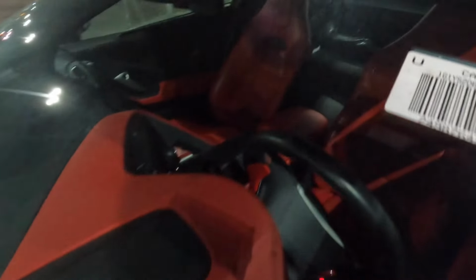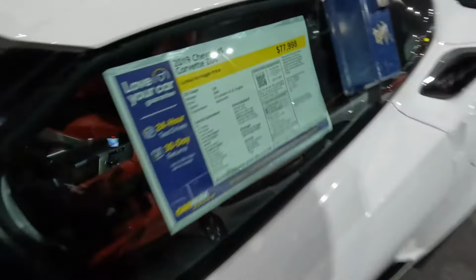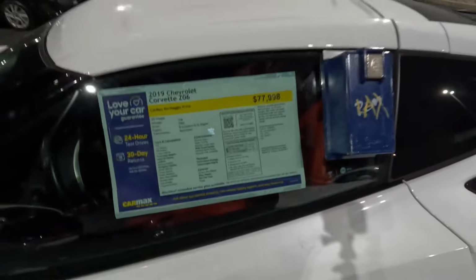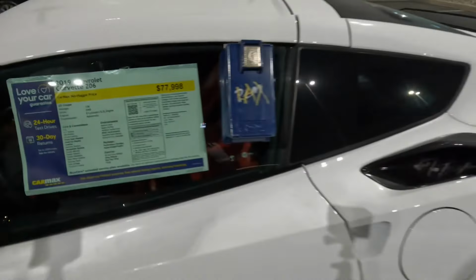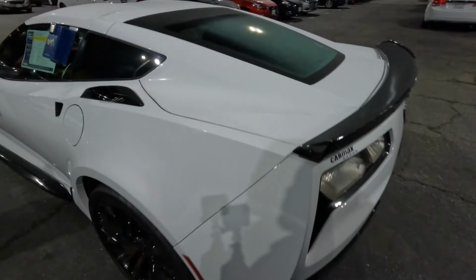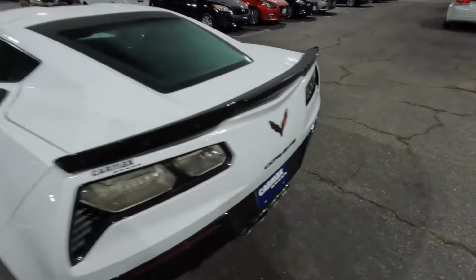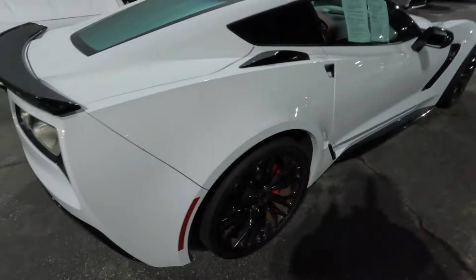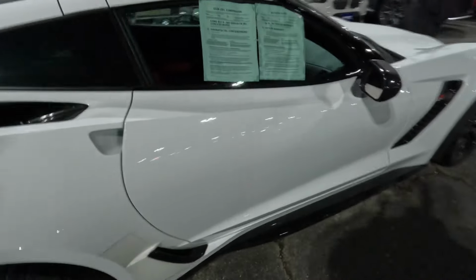Look at that. Look at that red interior. And 13,000 original miles on here. 6.2 LS3 motor in here, and they want 77 bands for this. Yep. Damn.